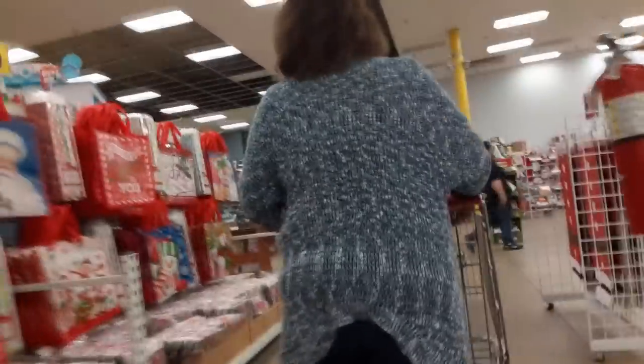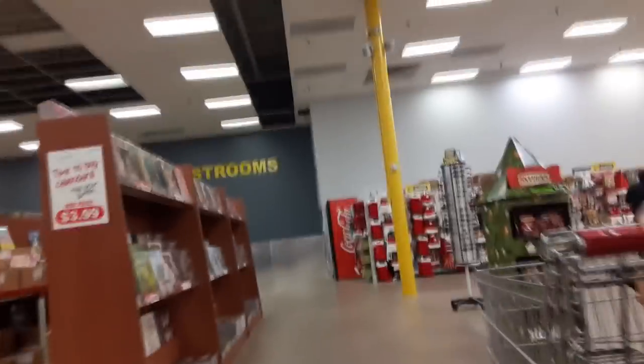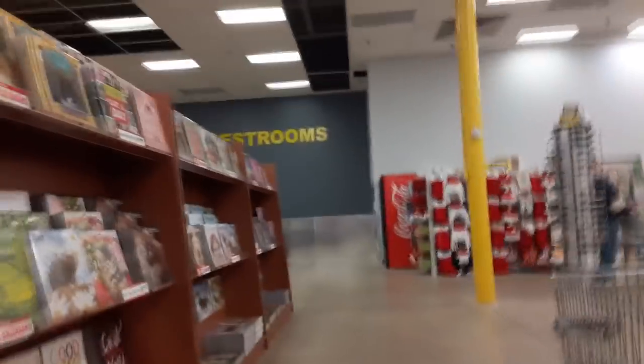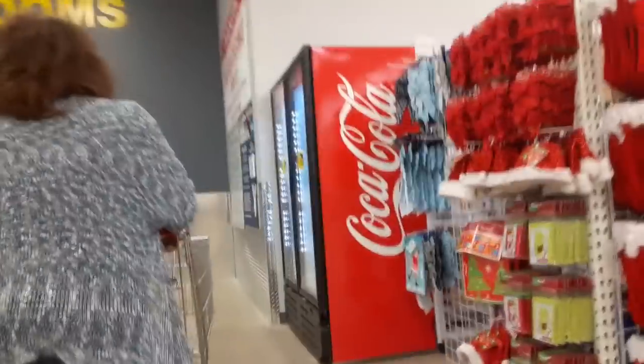This is where everyone checks out, and along the way we have different things like gift bags, stuffed animals, a super cute unicorn, and we have more, and over here we have calendars. See, that says $3.99, I think. Sorry, that's shaky. I should have put you on the cart. Over here we have hats.